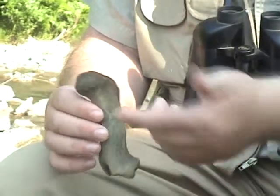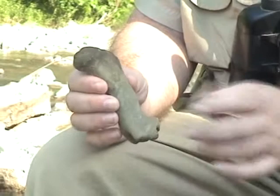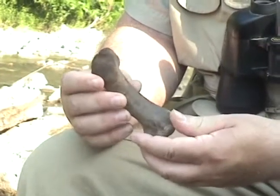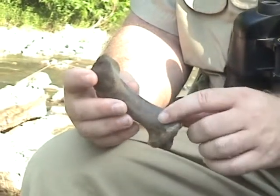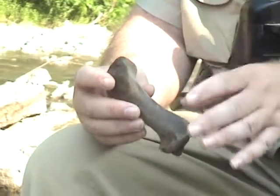Now what we see here very clearly is the hip joint of the pig, and then the knee joint as well. So a very interesting piece, preserved. I'd say this is maybe 40 million years old. We don't see this kind of pig around here anymore. They've gone extinct.